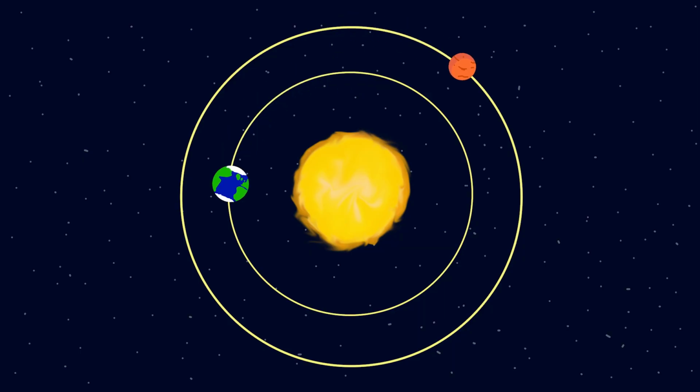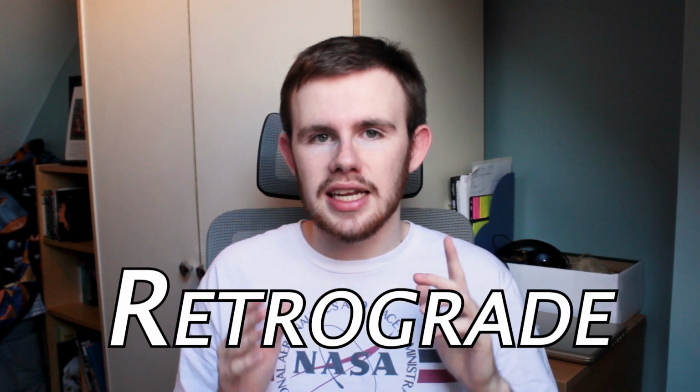That's quite an increase, but it's actually not the worst we could be dealing with. The worst situation we could be dealing with is this. Earth is unchanged in its orbit. We're still going around the Sun at about 30 kilometers per second. But Mars is completely reversed. It's still going at 24 kilometers per second around the Sun, but it's going the other way. This is called retrograde, and it's actually the worst situation we could have.